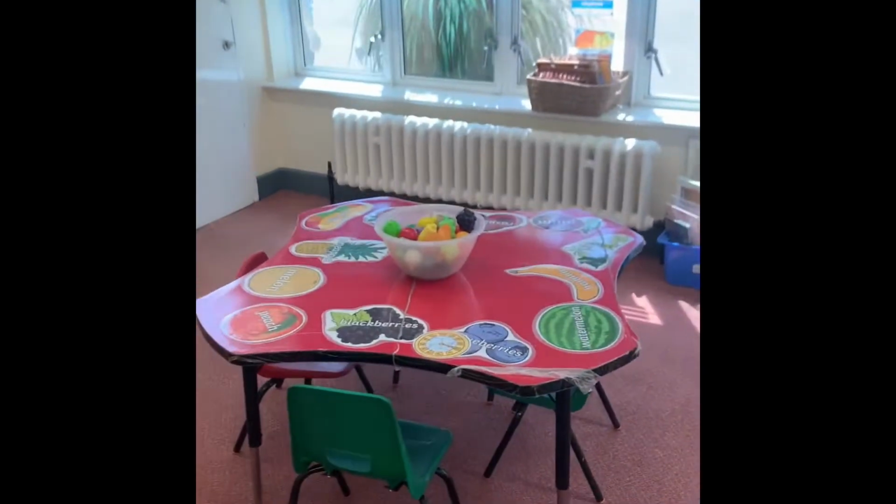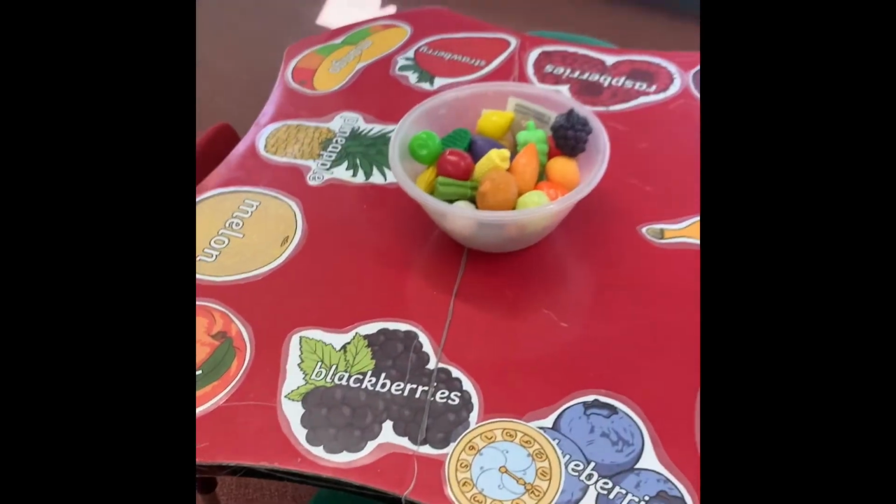And over here, we have our snack area. Snack is available for children all throughout the day. We have very healthy snacks such as raisins, bananas, oranges, apples, pears. That's available throughout the day, as well as some milk for the children to drink too.